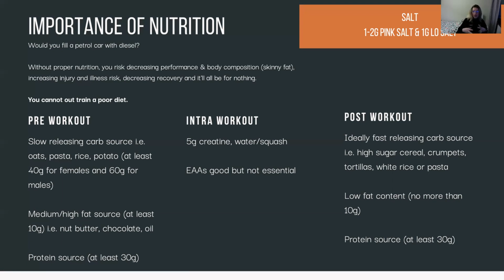As long as it's got a high fiber content and not much sugar, then that's a slow releasing carb source. At least 40 grams for women, and probably roughly 60 grams, and that's a minimum. So the more carbs, the better, basically, but you don't want to go overboard. Then a minimum of a high fat source. So again, for women and men, at least 10 grams.